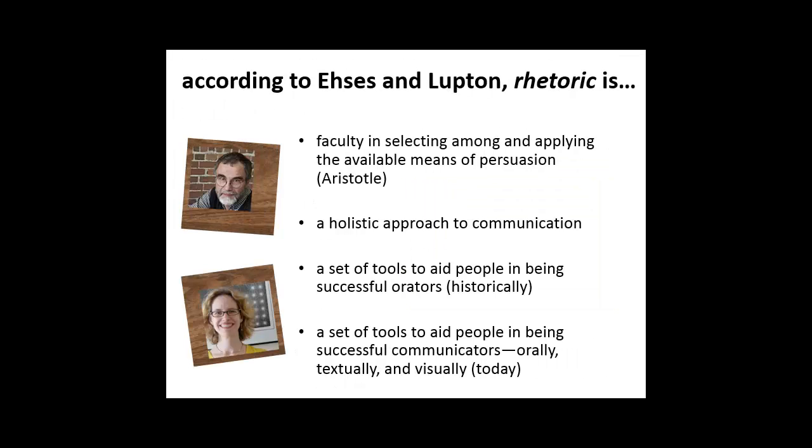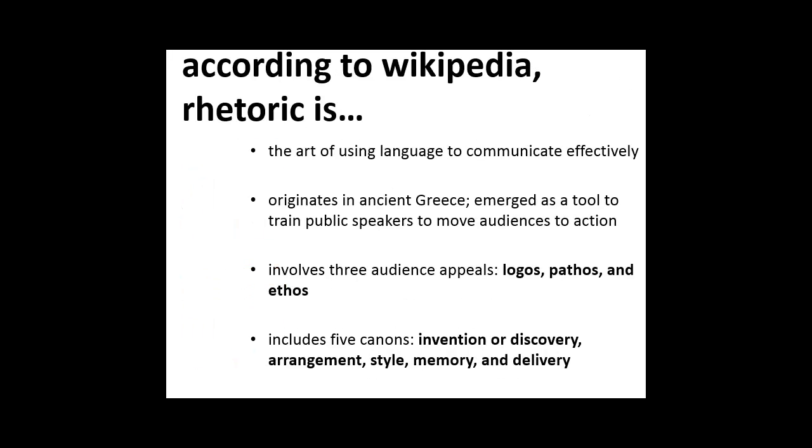In this class, we anchored visual rhetoric specifically with the work of Ambrose and Lupton, who look back to Aristotle and situate rhetoric as a set of tools to aid people in being successful communicators, orally, textually, and visually. If we look to that great resource of the internet, Wikipedia, we see rhetoric defined similarly and involving 3 appeals we studied this semester: logos, pathos, and ethos, engaged by the rhetorical canons: invention, arrangement, style, memory, and delivery.